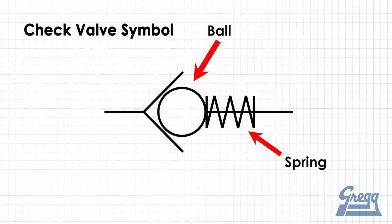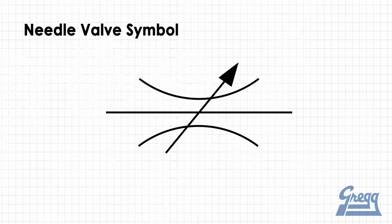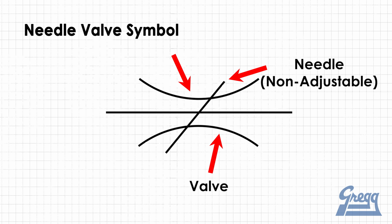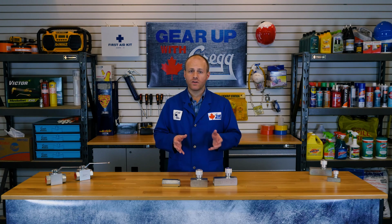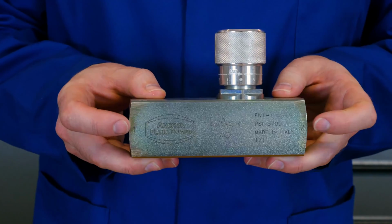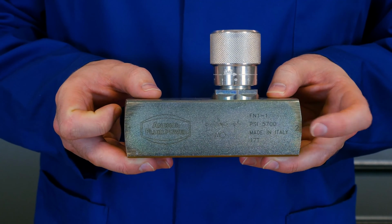The orientation of the ball and the zigzag also tell you the direction the fluid would be flowing through the valve. On the needle valve drawing, the U shapes symbolize the valve and the arrow symbolizes the needle. Please note that the arrow means it's adjustable, and if it were to be just a slash, it means it is not adjustable. Although there is proper direction of fluid through the valve, commonly denoted by either a flow arrow on the diagram itself or by numbers stamped onto the fitting. For example, the flow on this valve would be running from point 1 to point 2.